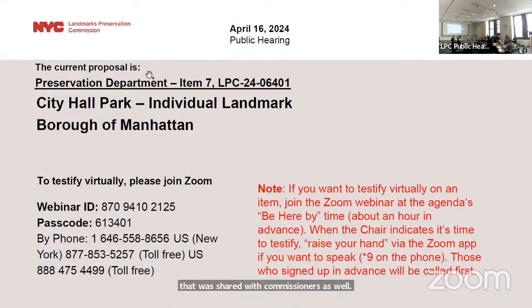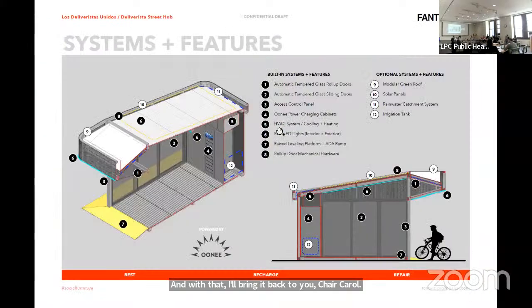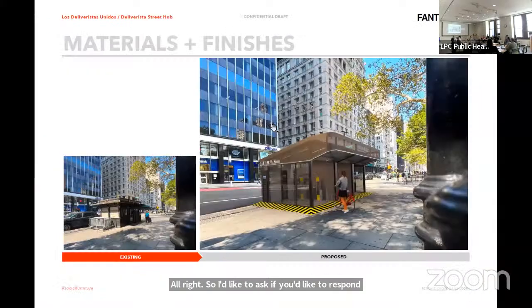All right. So I'd like to ask if you'd like to respond to the testimony. And I do want to just note that the use and the merits of the use are not technically before us. We are looking at the presence of it within the African Burial Grounds and Commons Historic District. And so we're looking at placement, size, location, materials, and design. So feel free to limit your comments to those aspects.